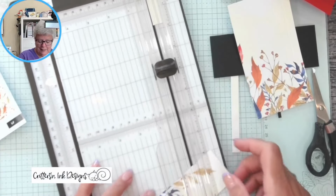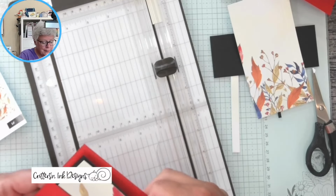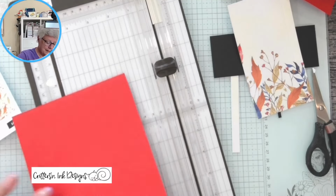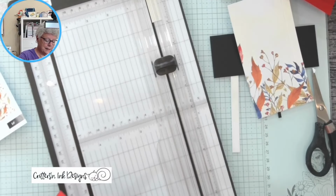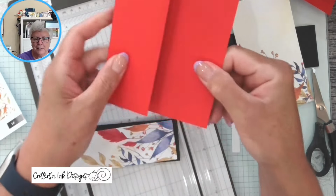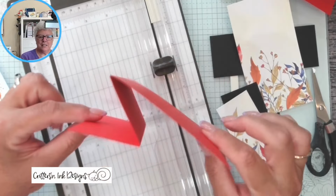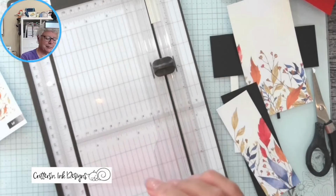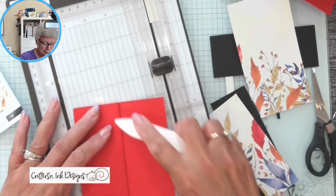Okay. I screwed that. Oh, that's okay. Do it in the camera. Okay. I forget. I don't do very many videos. So I did a Z fold card on the side. I'll burnish that in a moment. So what are your measurements?